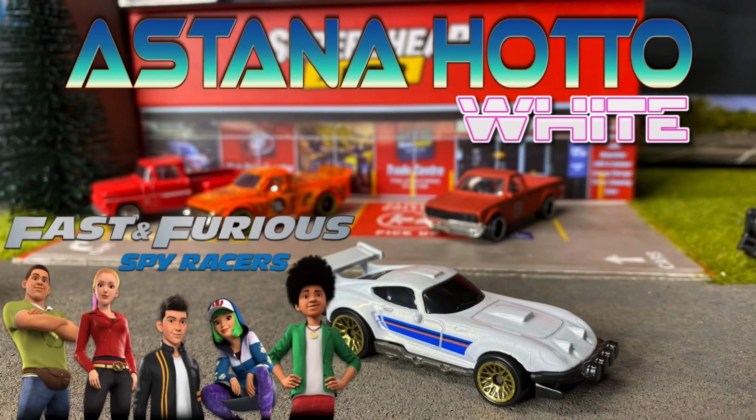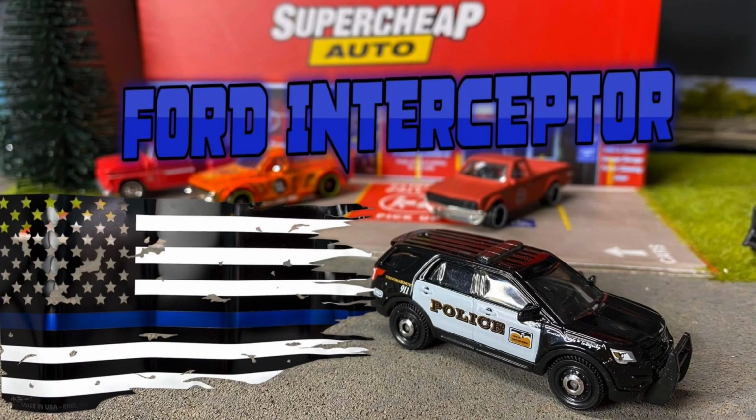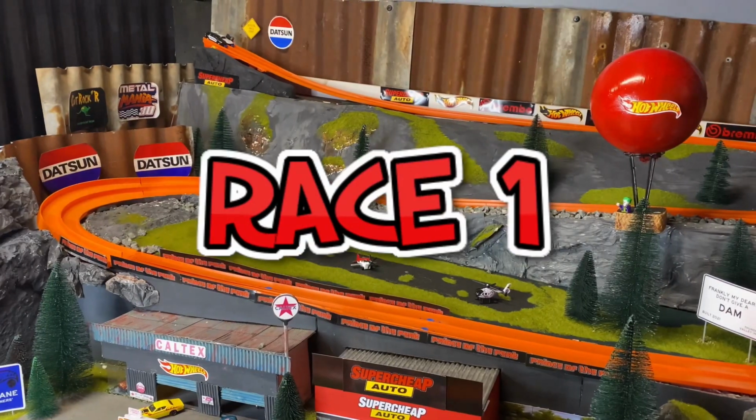Race number 2 sees the Astana Hotto. This is the white version of this car. You'll see the black one later. Really does look like an RX-7. He's going to be taking on the Matchbox Ford Interceptor. This really is a traditional police car. Will be interesting to see if the Matchbox can do what Hot Wheels does best.